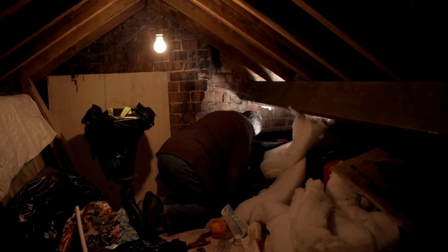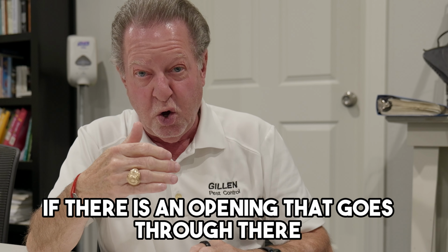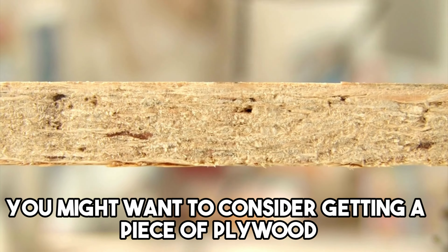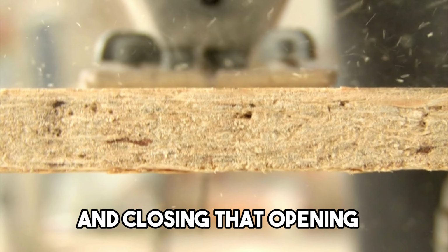So be aware of what sort of openings there are in your detached garage that might be attached with a walkway to your house. And if there is an opening that goes through there, you might want to consider getting a piece of plywood, cutting it to the right size and closing that opening so that a rodent can't just walk into your garage and then go straight over to your house.